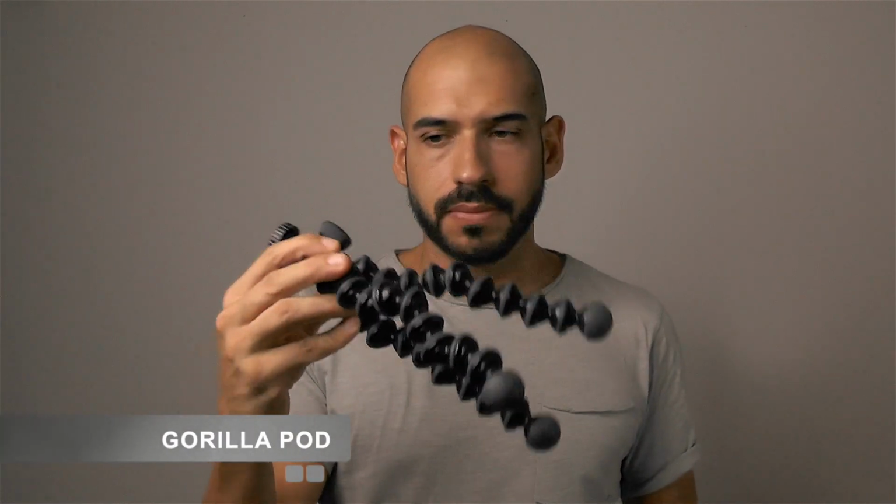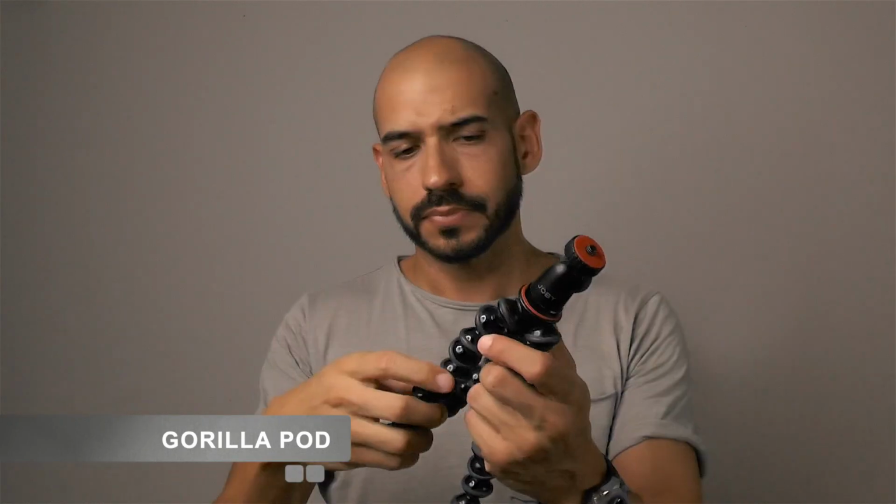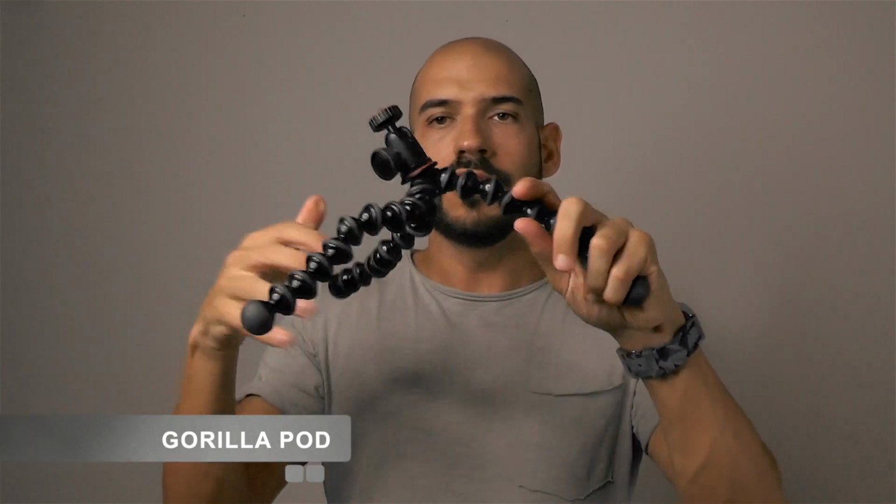Tool number 4 is a Gorilla Pod. I had this one from Joby, an entry-level one. You can bend, fold, and do everything you want with the legs. It's very lightweight. You can put it on a table. You can put your camera on top, and it's good also in case you want to vlog.